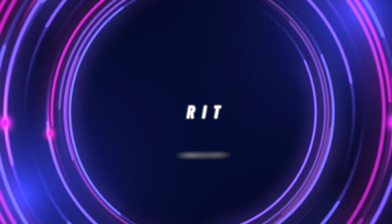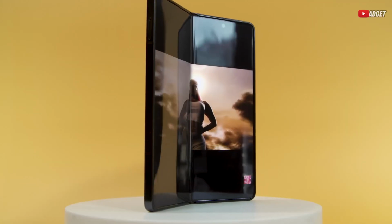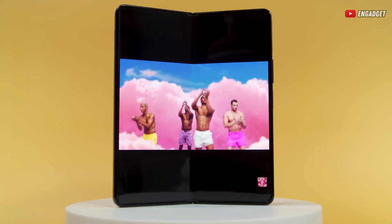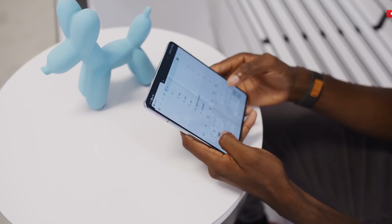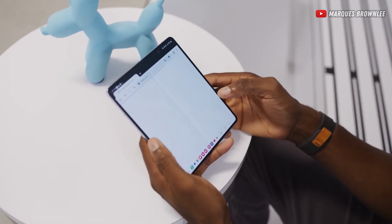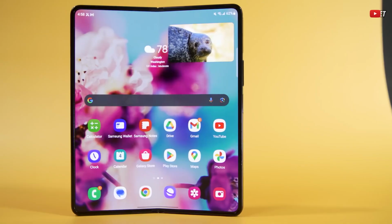Now the verdict. Well, the Samsung Galaxy Z Fold 5 is the best foldable phone you can buy in late 2023. It's more than just a phone. It's a testament to Samsung's commitment to innovation and technology. If you're looking for a device that offers unparalleled multitasking capabilities, a stunning display, and a unique foldable design, the Z Fold 5 is the phone for you.